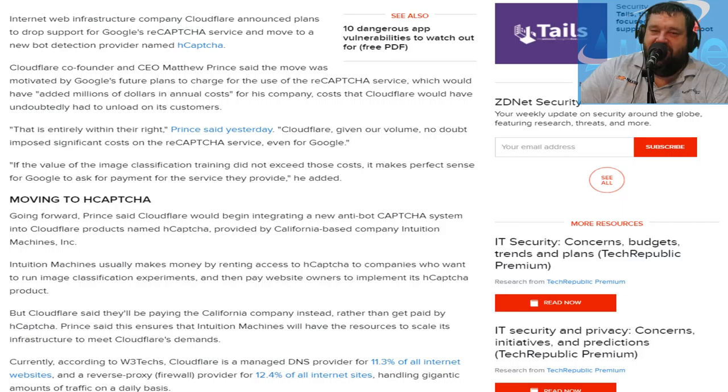Internet web infrastructure company Cloudflare announced plans to drop support for Google's reCAPTCHA service and move to a new bot detection provider named hCaptcha. Cloudflare co-founder and CEO Matthew Prince said the move was motivated by Google's future plans to charge for the use of the reCAPTCHA service, which would have added millions of dollars in annual costs for his company, costs that Cloudflare would have had to pass on.